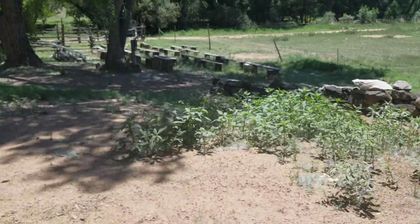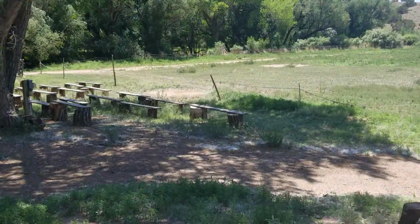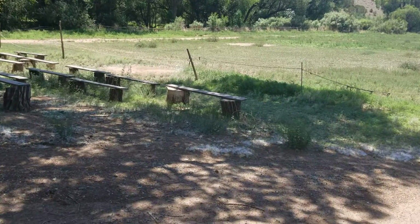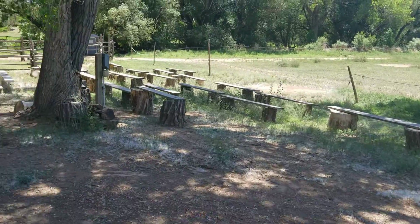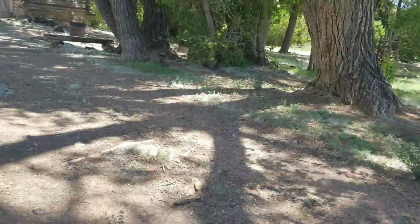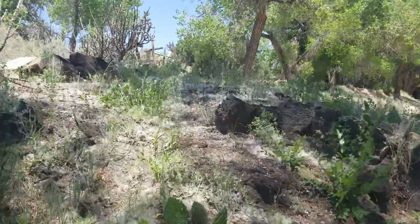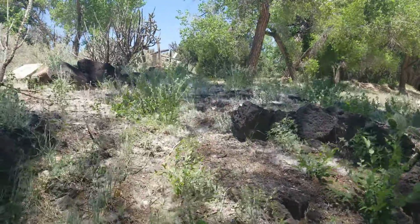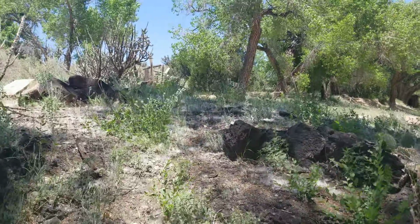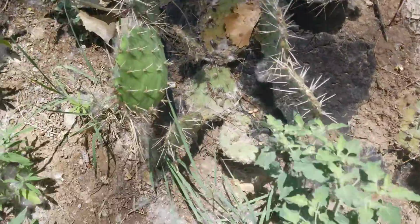Go retrieve my water, a sip of water. Getting parched. Let me go back to those crosses. Those are really cool looking. Here's a shot of them from this angle. That's another good shot, but the other one's better. Up close to a cactus, just don't touch it.